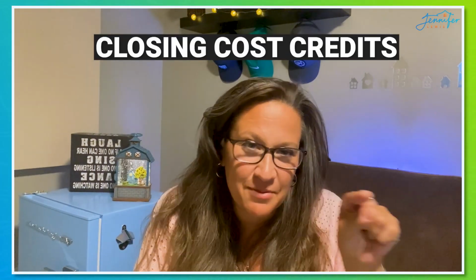If you're going to ask the seller for some credits, you're going to want to say they're for recurring and non-recurring closing costs, which means they can be for property taxes, they can be for a rate buy down, they can be for whatever. And that is on page 1 of your Georgia contract. It's about in the middle of the page. It says closing costs credits. That's where it goes, in that box right there. If you're a seller and you're looking at offers, you want to make sure and consider that as well.